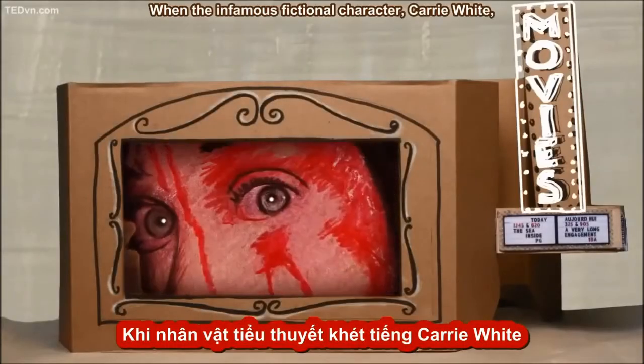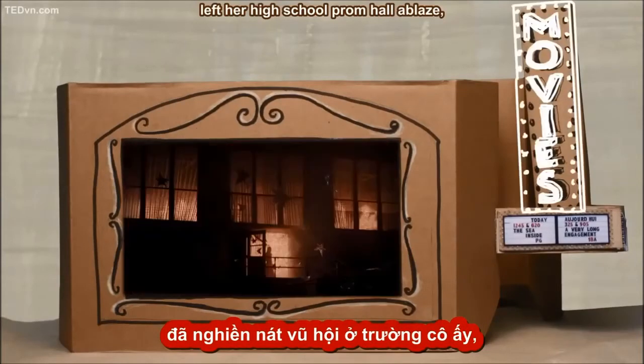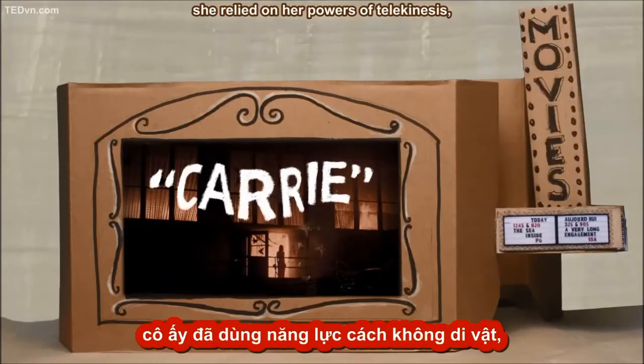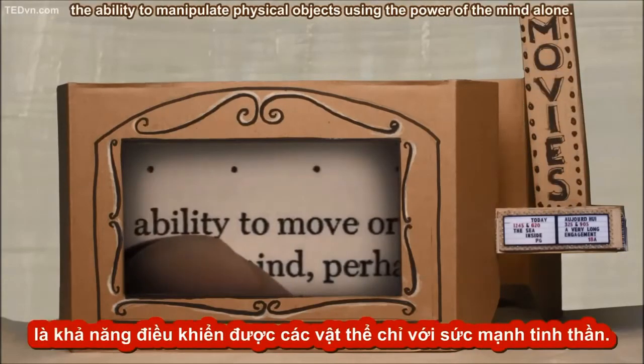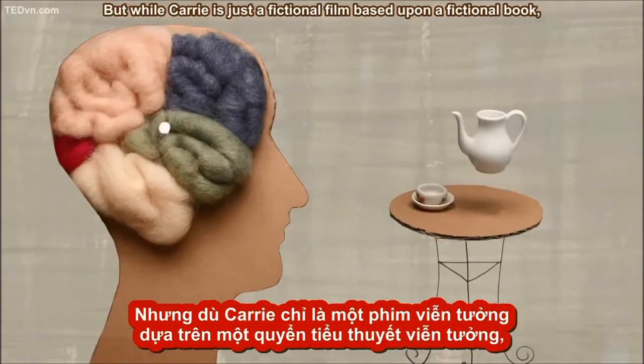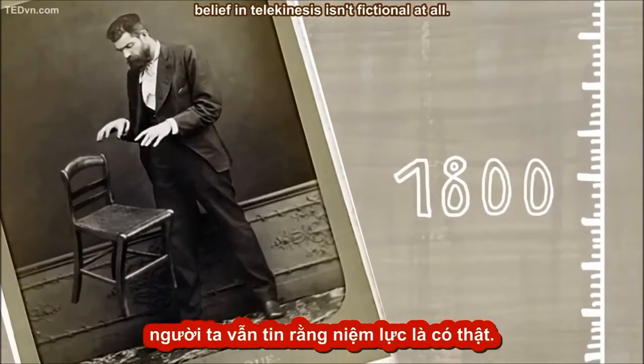When the infamous fictional character, Carrie White, left her high school prom hall ablaze and brought terror upon her town, she relied on her powers of telekinesis, the ability to manipulate physical objects using the power of the mind alone. But while Carrie is just a fictional film based upon a fictional book, belief in telekinesis isn't fictional at all.